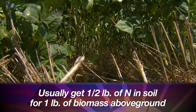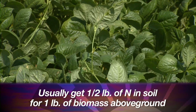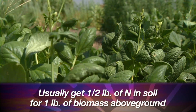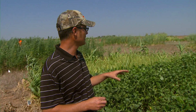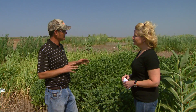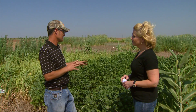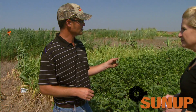There's a rule of thumb that for every pound of nitrogen in this above ground biomass, you'll get a half a pound of nitrogen to the following crop. But there's a lot of uncertainty about that number. There's uncertainty based on the weather conditions after we terminate the legume. There's uncertainty as to the rate of decomposition of this legume, based on what it is.